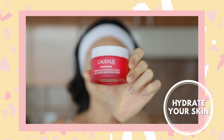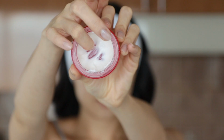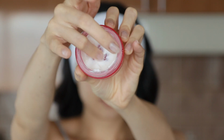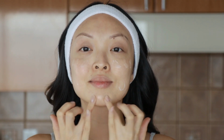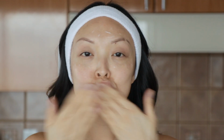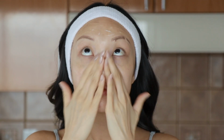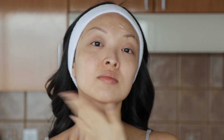Hydration was crucial back in high school. Even if I had oily skin or had a breakout, my mom wouldn't say don't use moisturizer. She'd just say use a little bit less or use something that's not as oily. This is one of my favorites. It's the Caudalie SOS Cream Moisturizer, and it is so great for the skin. A little goes a long way, and it's perfect for the lips, the neck, and the forehead, and it just quenches the skin.